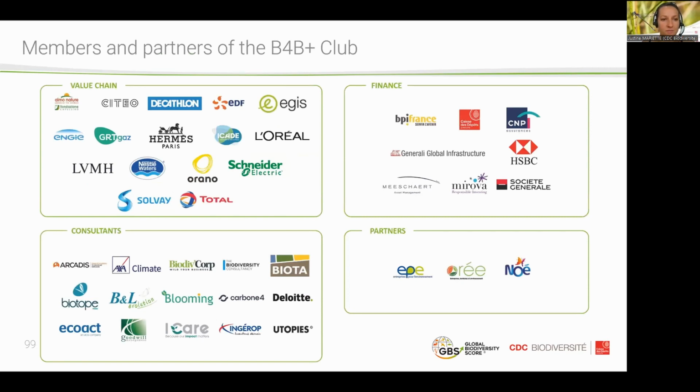So here you have the current members of the club and partners also. We are working within 3 working groups: value chain, finance, and consultants. And you can see here that we have more than 40 members and partners today as we speak. Some of them are still using the GBS internally, like Decathlon, or they are working on their biodiversity footprint assessment with us or with other consultants, or they just want to know more about biodiversity footprint assessment.